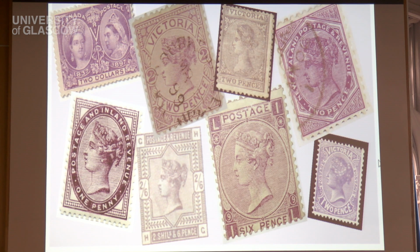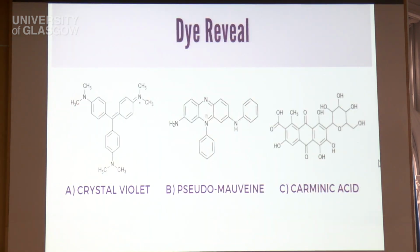They're all from Victorian times, but most of these you could find for a few pounds on eBay, and one of these you could probably find for up to £100 on eBay. The reason is that not all these stamps were dyed with the same dye, and one of these was dyed with Perkin's mauveine.